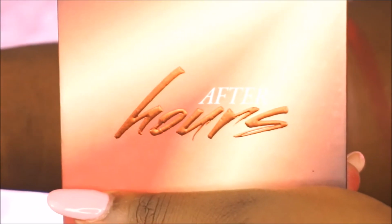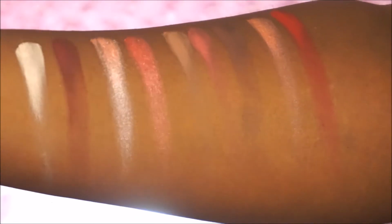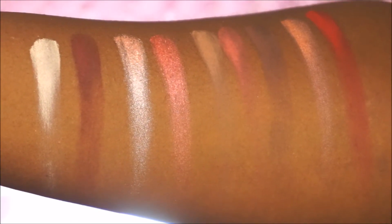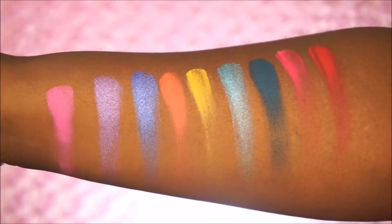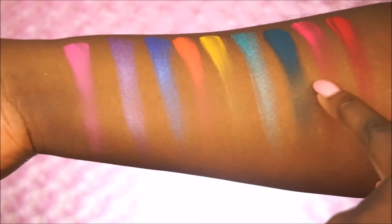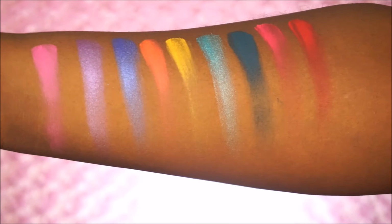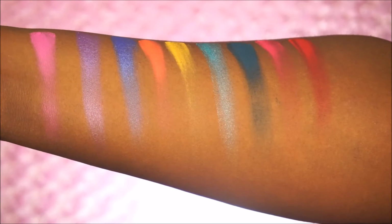Here is the After Hours palette. And here is the After Shock palette. The mattes are pretty powdery, as you can see, kind of right up in here. As I was swatching it, powder was literally dropping off my finger. And here are the swatches.